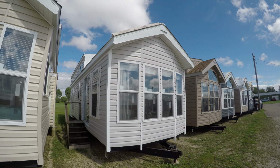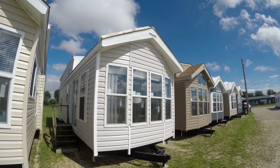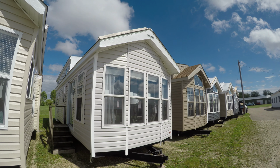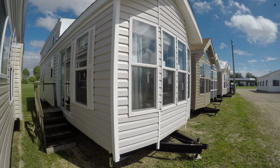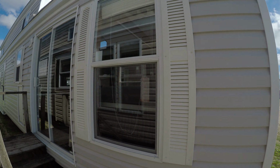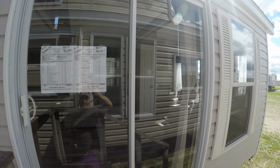Okay, here's a really cool trailer. This is a 2019 Summit 40 TLFD. It's one of our best-selling units over the years, and we've sold dozens and dozens of these. This one's gray with white shutters, white windows, and white trim. Best seller, says right on the door. MSRP just shy of $57,000.